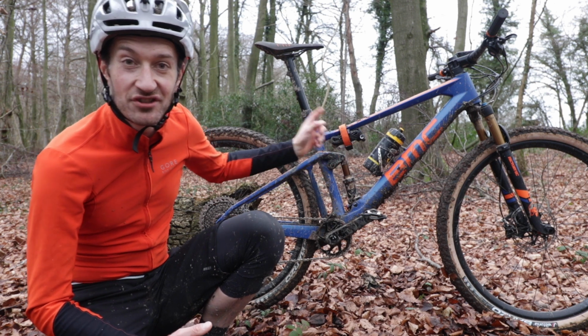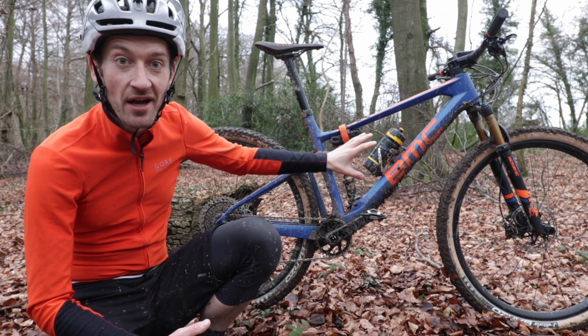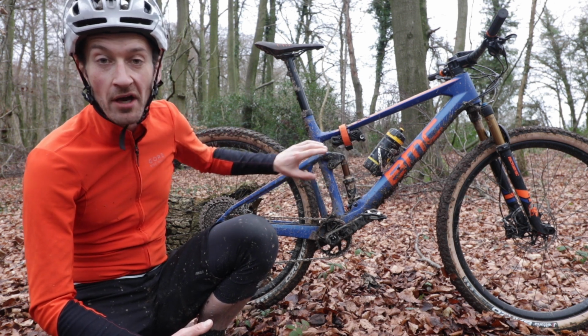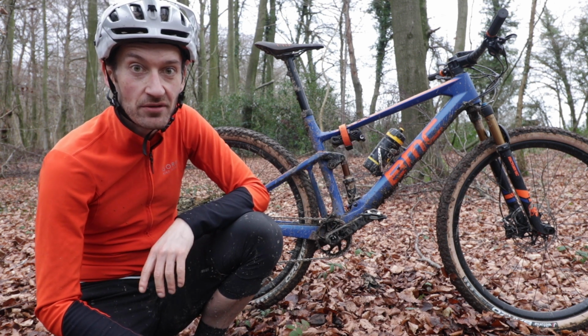And thanks to this bike, it's super rapid. This is a brand new BMC FourStroke, a 9.5 grand race weapon, full carbon frame, swing arm and linkage as well. 100mm of travel front and rear thanks to these Fox Kashima coated suspension parts.